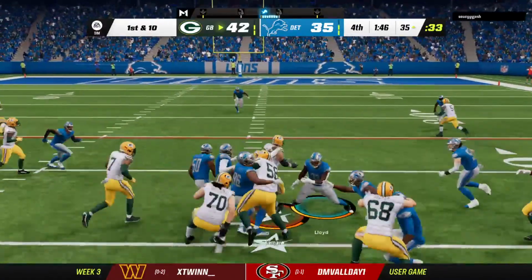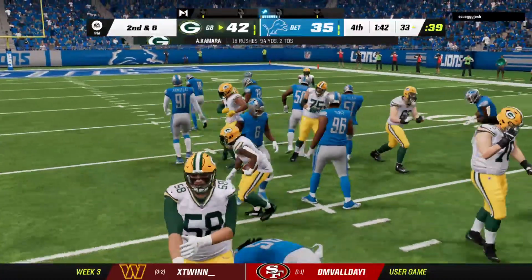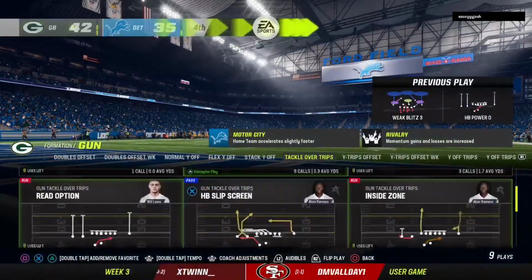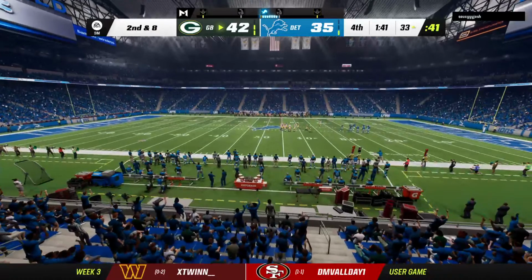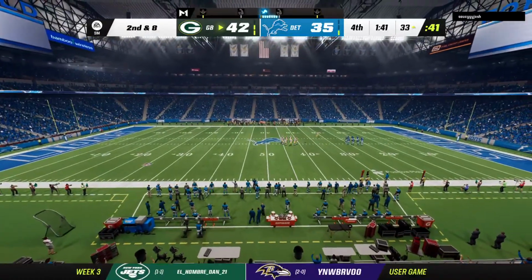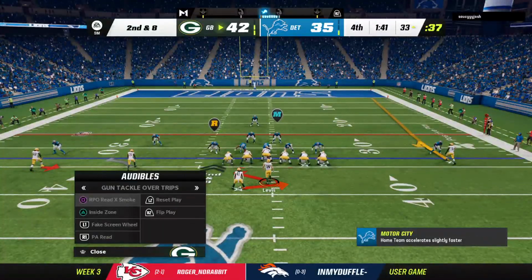Again, it's Kamara. And he gets forward up the middle, but only for a couple. It'll be second down. Now a second timeout called for by the defense as they'll head to the sideline and talk over what to do next. This, in all probability, another run here on 2nd and 8.